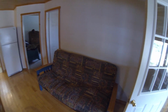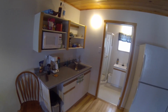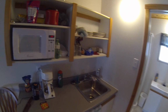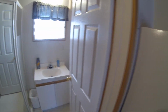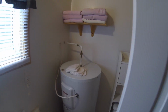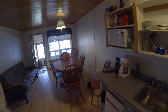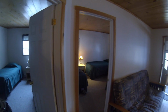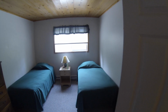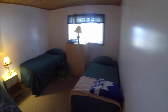Nice and clean, little futon, table, small little kitchen area with sink, microwave, coffee maker, fridge, and then a bathroom. And then two bedrooms. So there's three beds in each one. One, two, three. And three more. One, two, three.